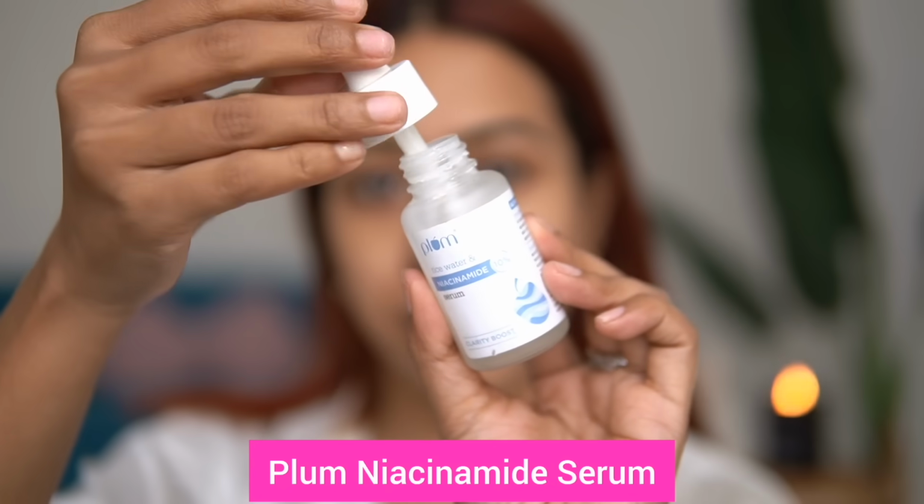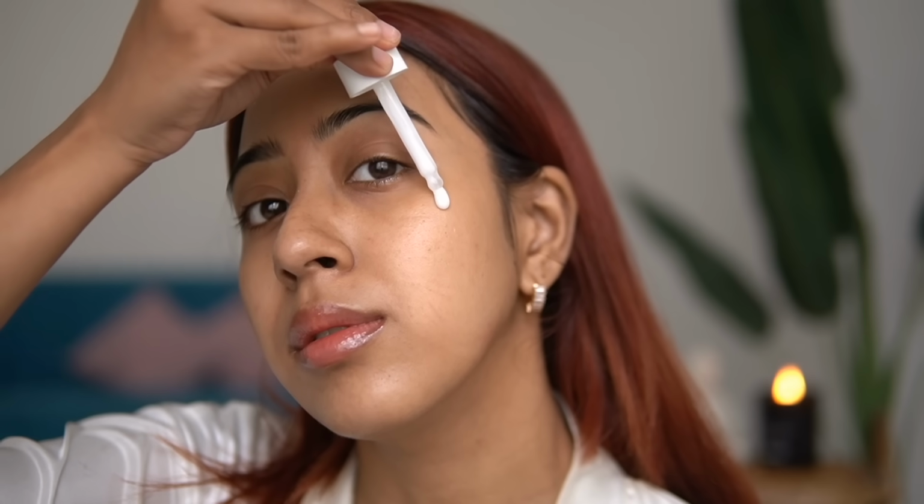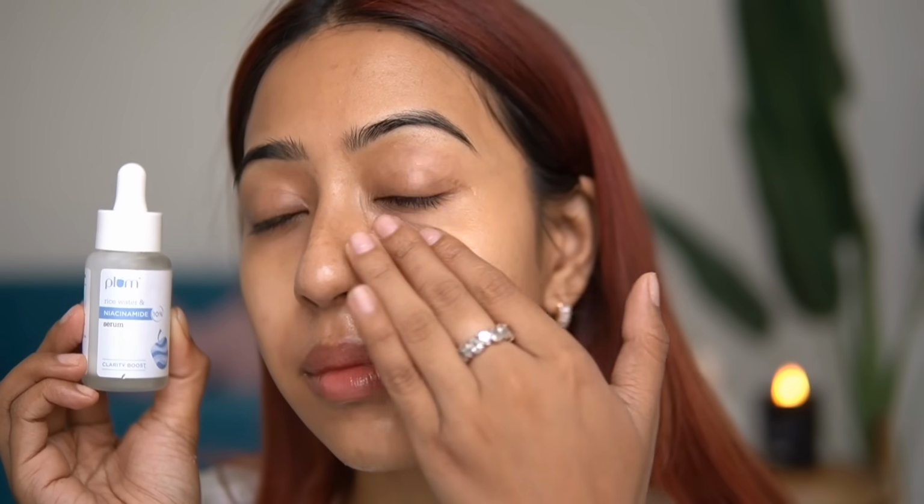Then we'll directly move in with the serum, and this is the Plum Niacinamide Serum. This contains 10% niacinamide with rice water. This improves skin texture and brightness. It minimizes appearance of pores and protects from sun damage. Just look at the texture. It's one of the best, honestly.